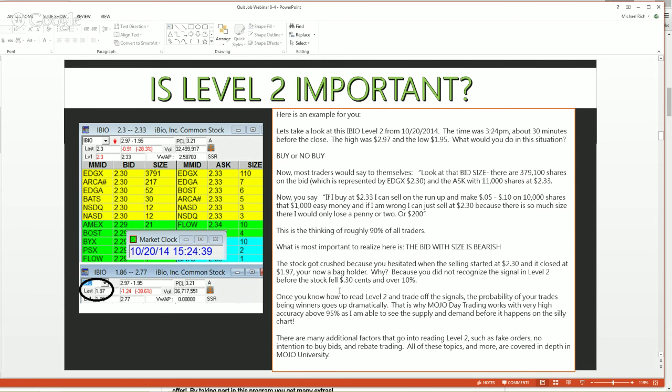The stock fell 30 cents, and over 10 cents in a matter of 20 minutes. Once you know how to read the level 2 and trade off the signals, the probability of your trades and big winners will go up dramatically. That is why Mojo Trading works on a very high accuracy rate above 95%. I'm able to see the supply and demand before it happens on a silly chart.